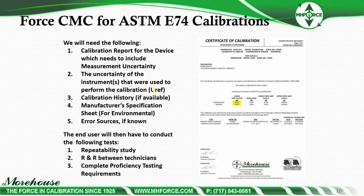The uncertainty of the instruments that were used to perform the calibration, that's your reference. Calibration history, where we compare one calibration versus the next. You're going to use the drift specification. You're going to compare one cal versus the next, compare the drift or the stability. Manufacturer specification sheet, we're basically going to use this for the most part for environmental, if the temperature varies from the temperature at the lab it was calibrated at.